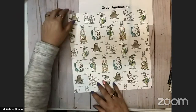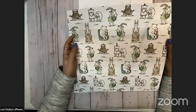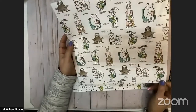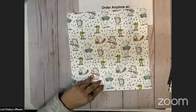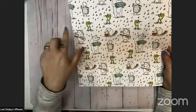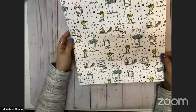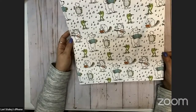Really cute patterns. There's a sloth and a ram and a llama. I guess that's a bear, you think? And a little hedgehog. Oh, he'd be cute with our hedgehog set because that did carry over. More black and white. I love the turtle singing. This is great. If you have singers in your life, people who are in choirs or love to do karaoke, how cute is this paper with the musical notes and then all the animals either singing or playing instruments?